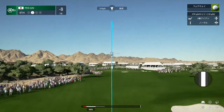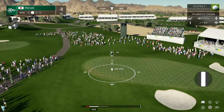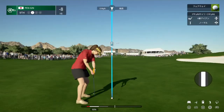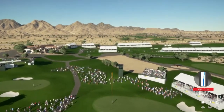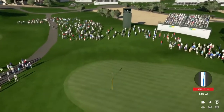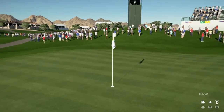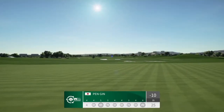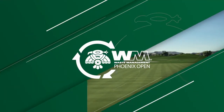Coming off a string of 5 birdies. Going with the 6-iron here. That goes down for an eagle. Absolutely insane. I've never seen anything quite like this. Well, that's certainly worth another look.